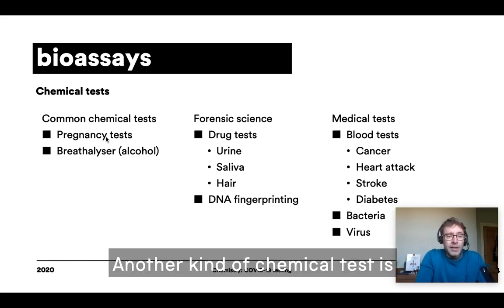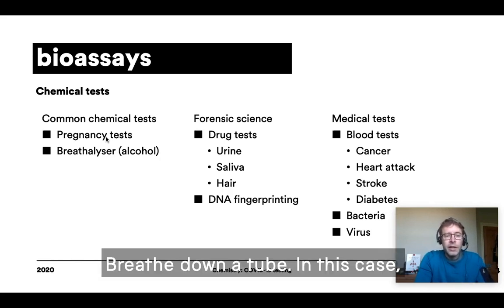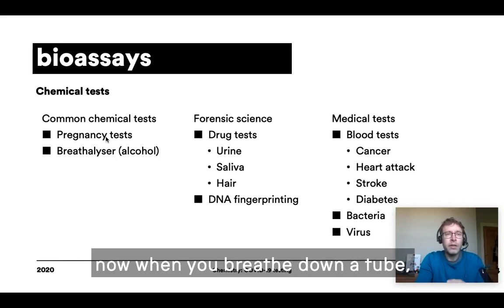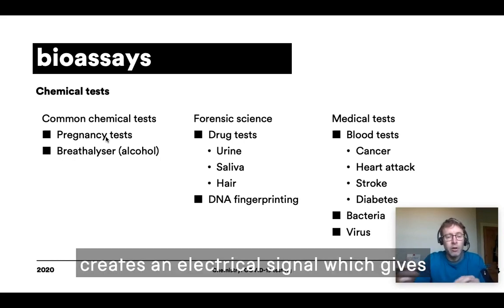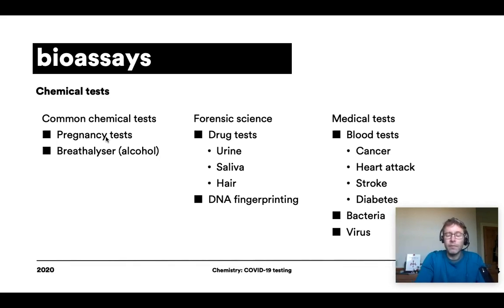Another kind of chemical test is the breathalyzer, things police use. You breathe down a tube. In this case, the test is looking for ethanol. It's slightly different. It's not a surface interaction, but now when you breathe down a tube, the ethanol triggers a chemical reaction, and this chemical reaction creates an electrical signal, which gives a little readout on a screen that says how much alcohol is on your breath.